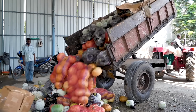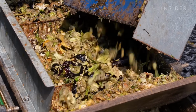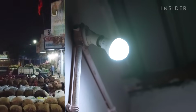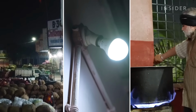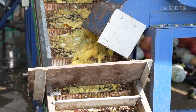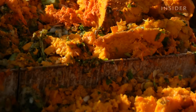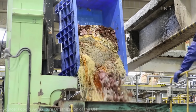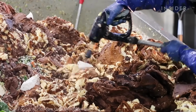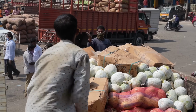Ten tons of food goes unsold every day at this market. But instead of going to a landfill, it's turned into electricity that will power streetlights, buildings, and a kitchen that preps meals for 800 people. This is called biogas. It's plentiful, it's low-tech, and experts say it burns cleaner than any fossil fuel. So why can't we make energy from the 1.3 billion tons of food that gets thrown out every year? We visited the Bowenpally market in Hyderabad, India to find out.